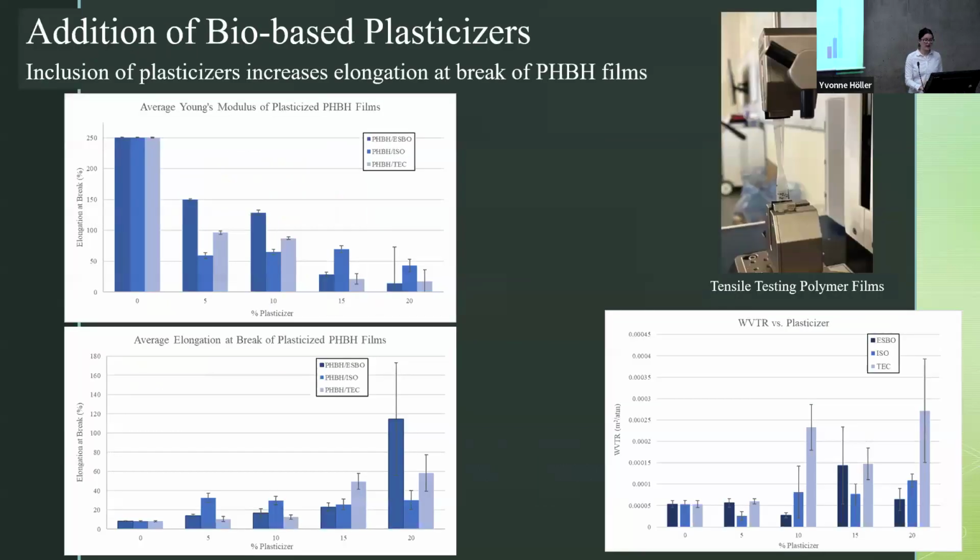So back home in the materials lab, I did a little study where I looked at the introduction of plasticizers, which are those small molecules to break up the periodicity of the polymer chains to try to make them more flexible. And in this bottom graph, with increasing weight percentages of plasticizer, I get much more flexible films. And I did use some bio-based plasticizers to keep on with that non-toxic trend.